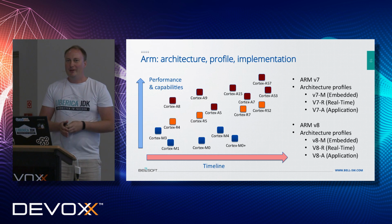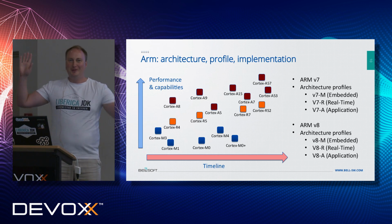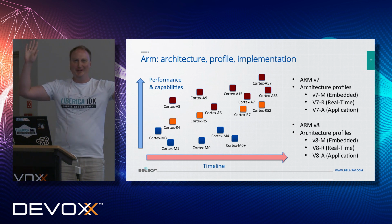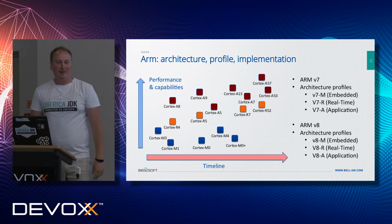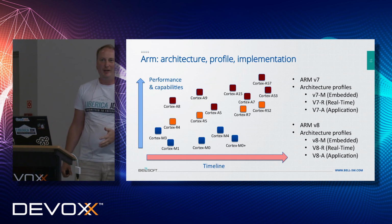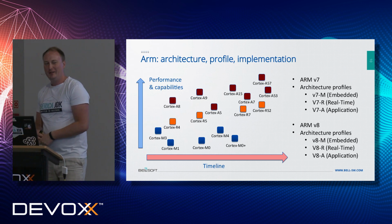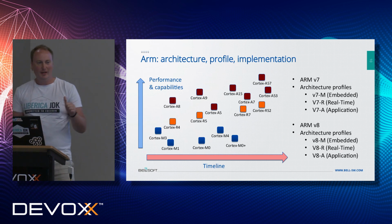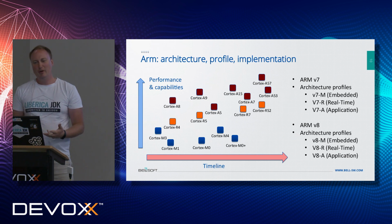A57. Who tried something like Raspberry Pi and, I don't know, any other single-board computers? No? Yeah, of course, everyone. By the way, yesterday or the day before yesterday, they released the new board, Pi 4, and it has not A53, but something like A72. So a very powerful core.